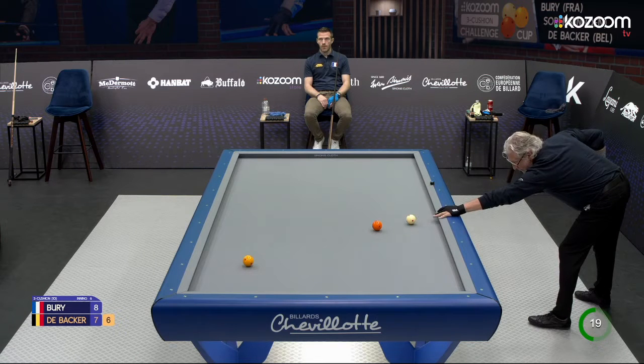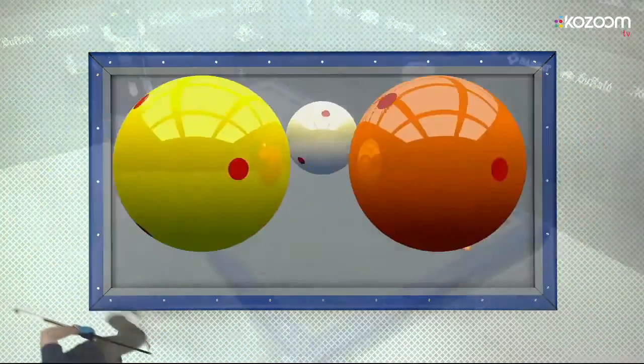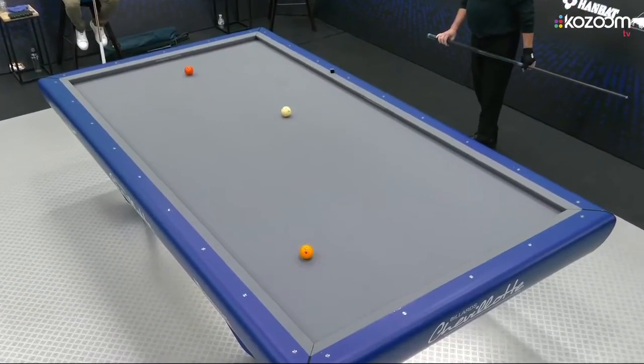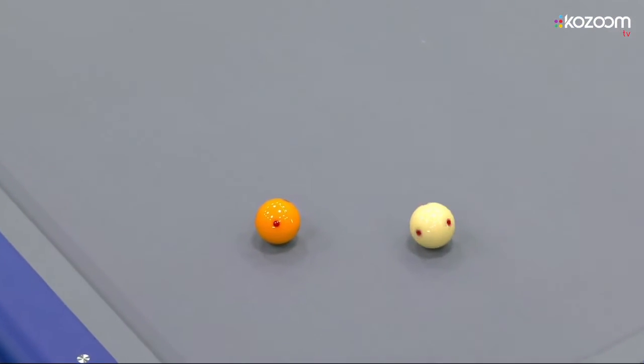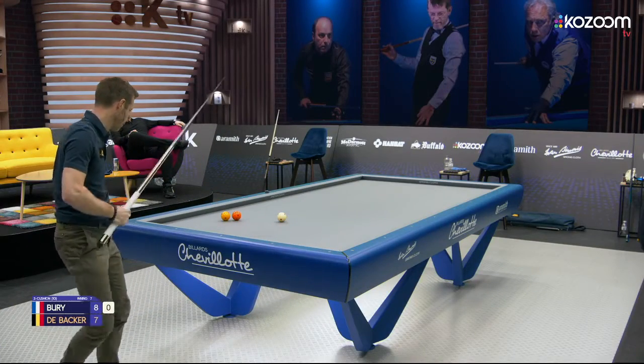Shoot the orange in behind yellow. Didn't get it right. Ooh. He had a good chance there, but didn't get enough draw on this one. It was a big ball, the yellow, but at the same time he had to control orange.